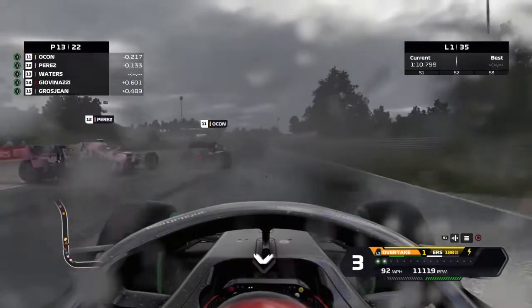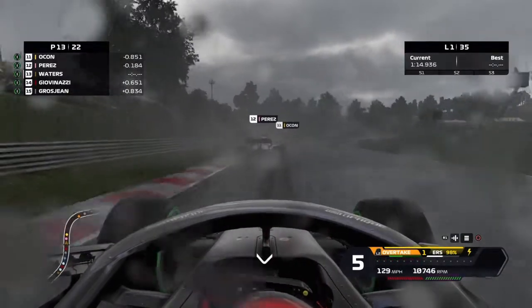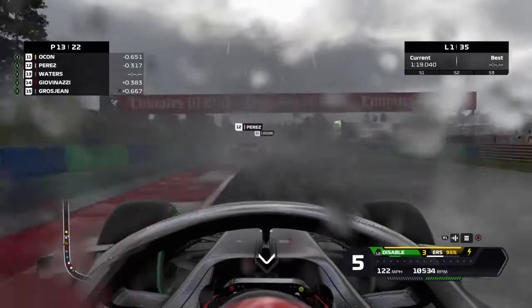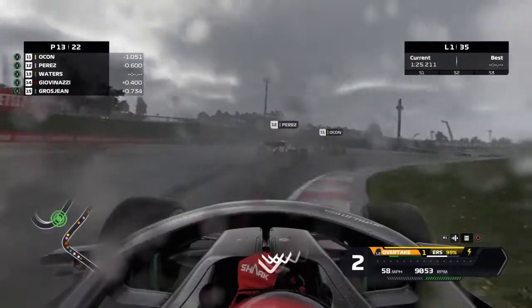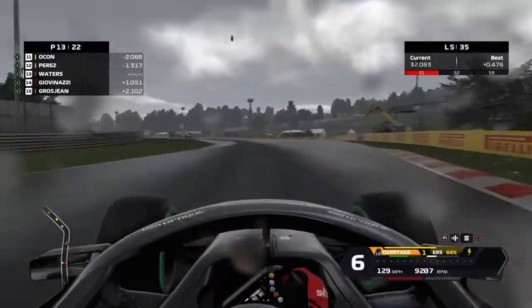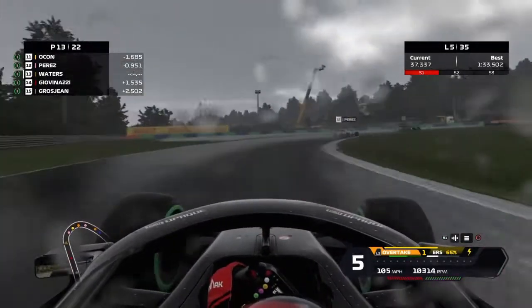And I think Ocon has just made Perez back out of it there. We're trying to find a way through around the outside. No such grip there for us. And we are in P13. So we're up 7 places on the first lap from our grid position, which I will take for now, because obviously starting P20, I wasn't sure what to expect from the race. The qualifying pace was just dreadful. But in the race, we don't seem too bad at the moment.